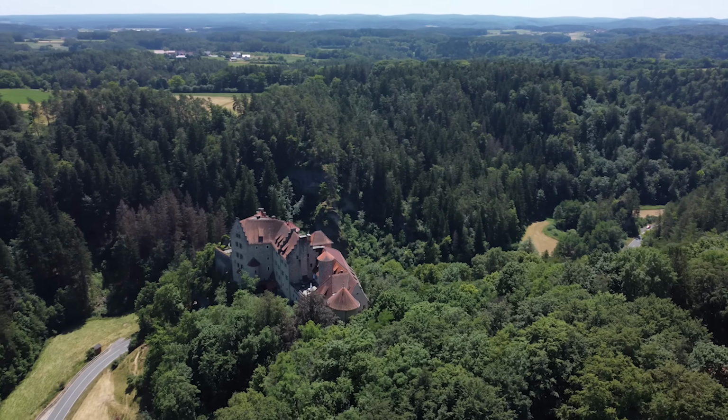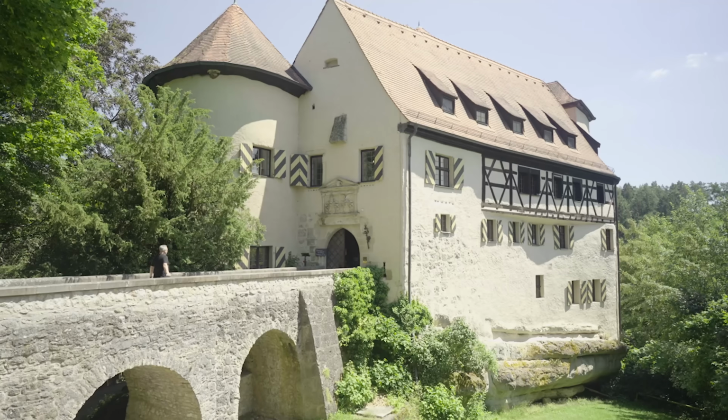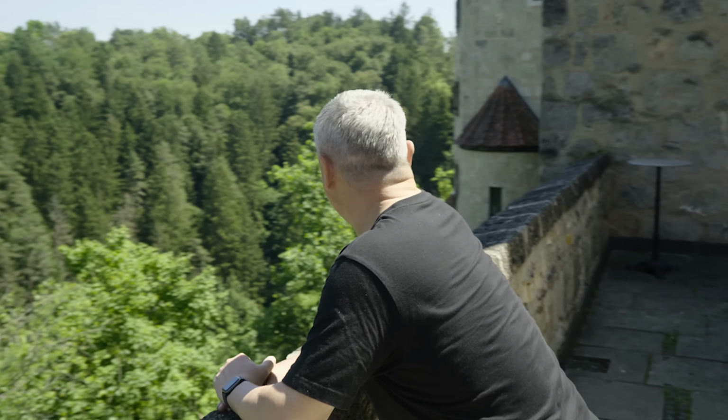Just 25 kilometres from Bayreuth, on my way to Nuremberg, I made a stop to visit the famous Rabenstein Castle, which is in the heart of Franconian Switzerland. There's a hotel and a restaurant in the castle, and it really is a magical place.